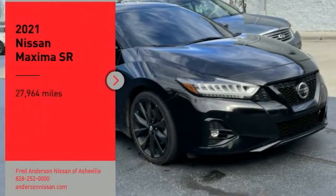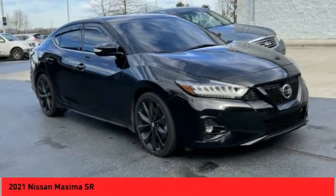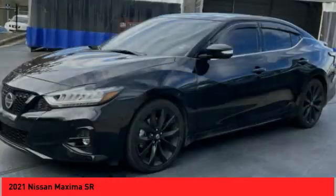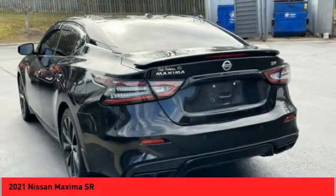Take a ride in the 2021 Maxima. Maxima offers elegance with an edge. The spacious interior provides refined comfort for up to 5 passengers. Advanced technologies such as Nissan intelligent key and push-button ignition offer convenience and control.